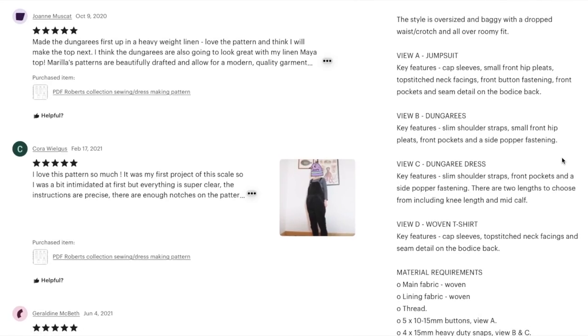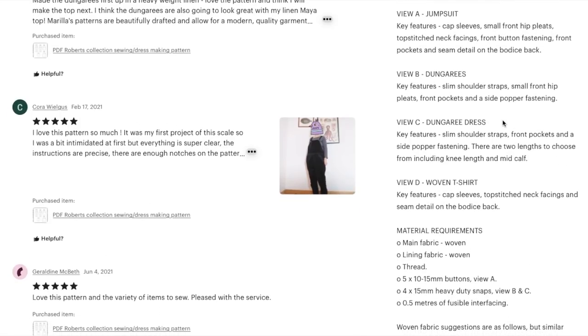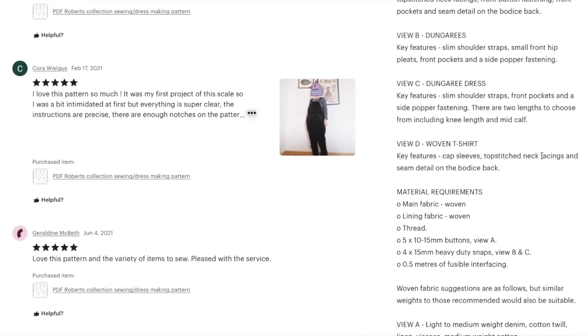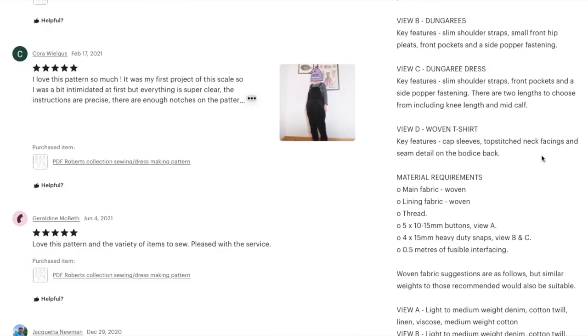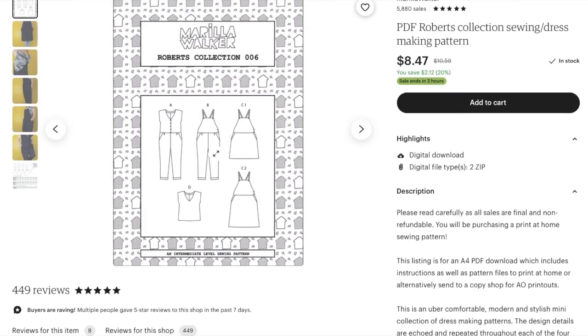View B are dungarees or overalls. Key features are slim shoulder straps, small front hip pleats, front pockets, and side popper fastening. I don't know what a side popper is. Snaps. Then there's an overall dress, slim shoulder straps, front pockets, side popper fastening, and then 2 lengths to choose from, knee length and mid calf, and then a woven t-shirt, cap sleeves, top stitch, neck facings, and seam detail on the bodice back. That's wild to me that there are so many patterns all in one, but jumpsuit, dungarees, dungaree dress, and two lengths, and your woven top.